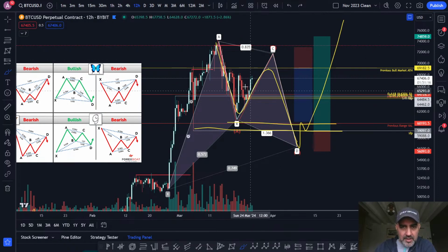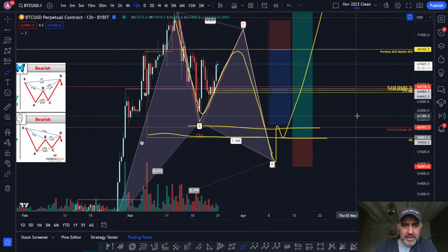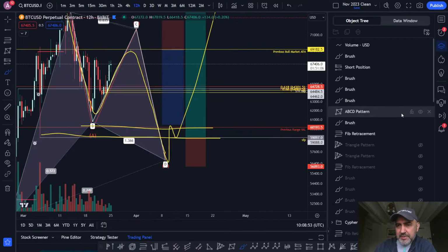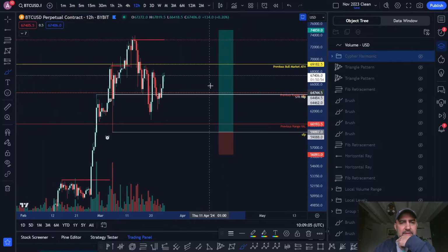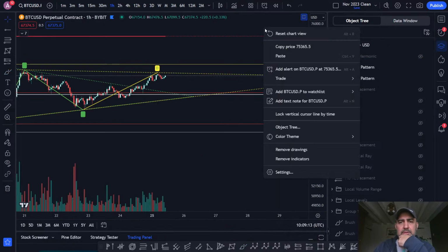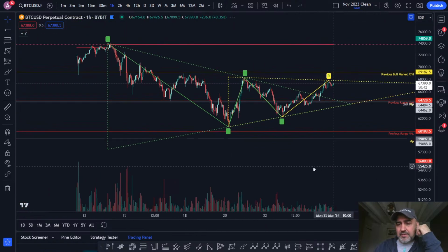I'm not in a long right now. I wouldn't mind a long at about here. So let me just get rid of this. This will be on the local time frame. Let me put all of this into my cipher harmonic group and bring that to the top so I have that ready. I wouldn't mind for today, and I don't know, if it doesn't happen, it doesn't happen. It's not a big deal.